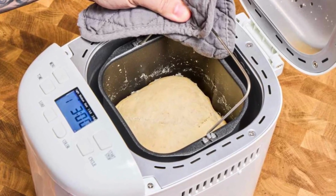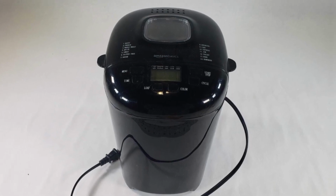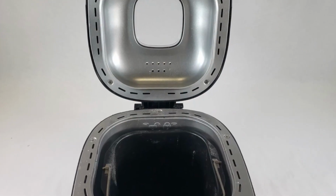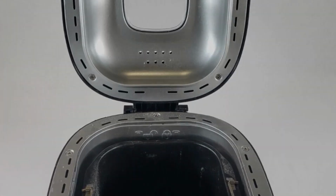We did have to add extra time to the banana bread with this machine for it to be baked through, and we didn't find it to be as non-stick as some other models. Pros: keep your bread warm or whip up a batch of yogurt with this low-priced bread machine. Cons: on the smaller side, it won't make loaves sufficient for a family.